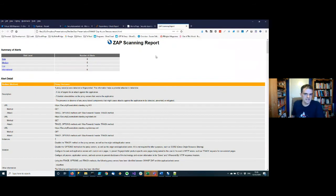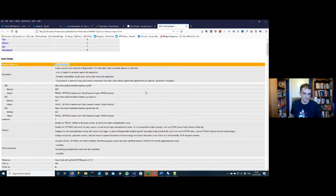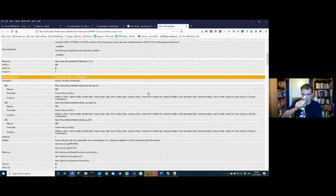Okay, so this is my ZAP scanning report. Fortunately, I've got no high level vulnerabilities, but 5 medium and 7 low. Here it's saying something about my proxy. I'm going through Cloudflare, maybe I shouldn't. And then content security policy vulnerabilities.